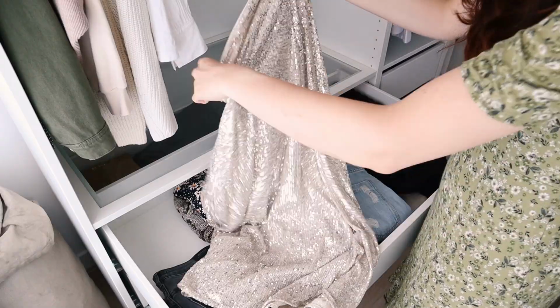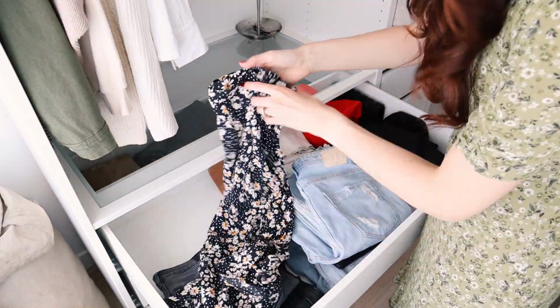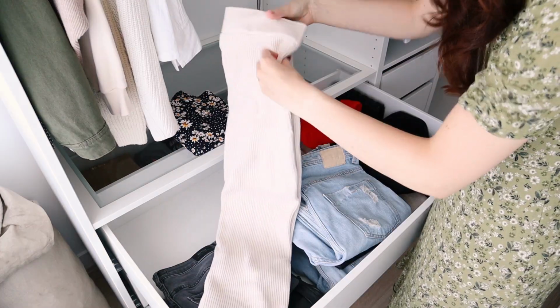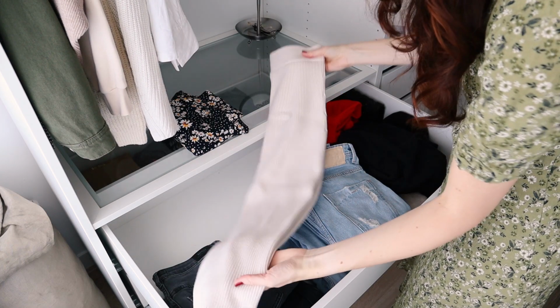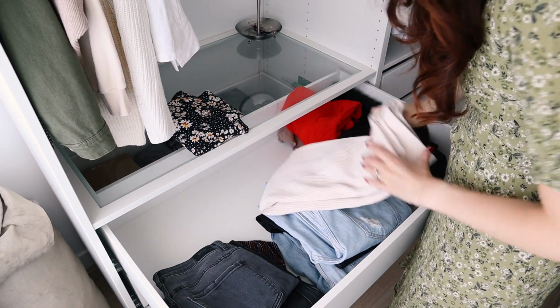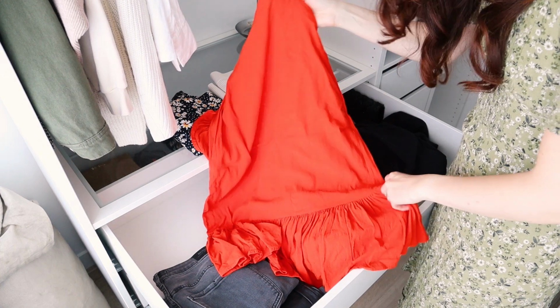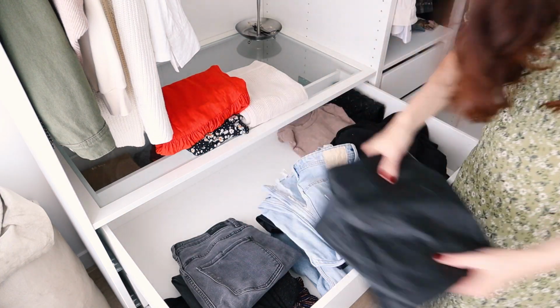Let me know. This skirt is more for fall, a summer skirt, also more of a fall skirt. This skirt is quite thick, but I'm going to keep it because it is a very light color. I think it will go for colder days. I think this is the brightest item in my closet. Such a cute skirt. Fake leather pants, way too hot.